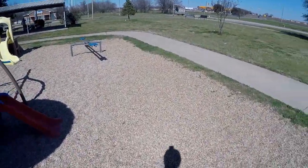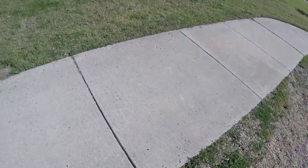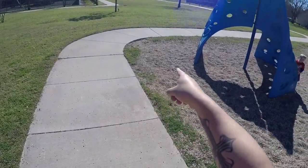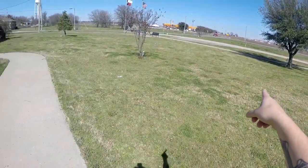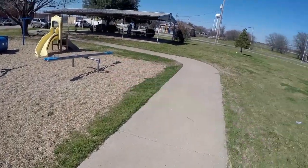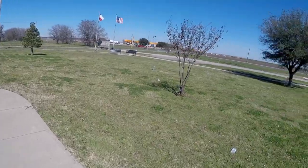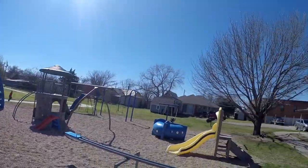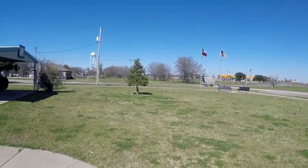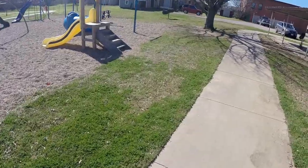All right, and that's the whole park. It's pretty cool though. He brings his scooter out here and rides his scooter all the way around the entire length of this place. So it's not too bad. It's real pretty out here today too. Wind's blowing a little bit, but there's no clouds in the sky whatsoever. It's about 62 degrees, so not bad.